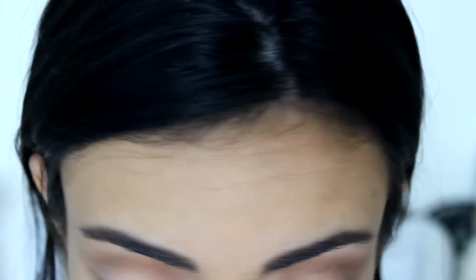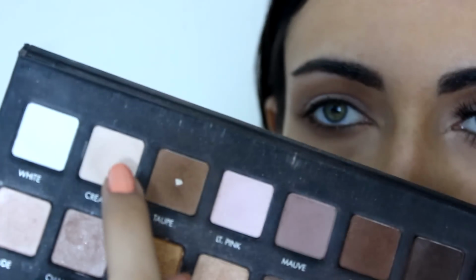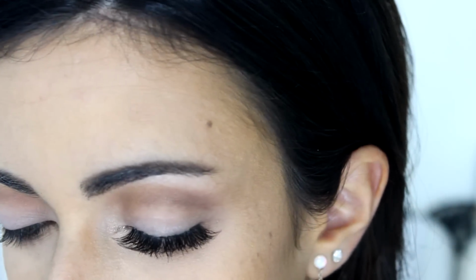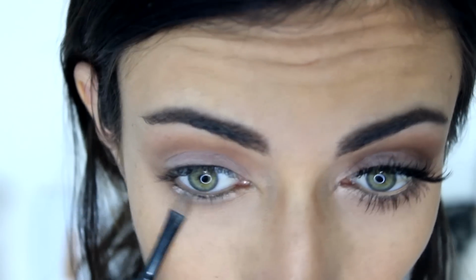So after we have that, I'm going to take a smaller flat brush like this, and I'm going to take cream, which is this light, beigey color right here. And I'm going to actually place that underneath the eye, very close to the lash line. That will create an illusion of a larger eye area and also brighten it up a little bit.